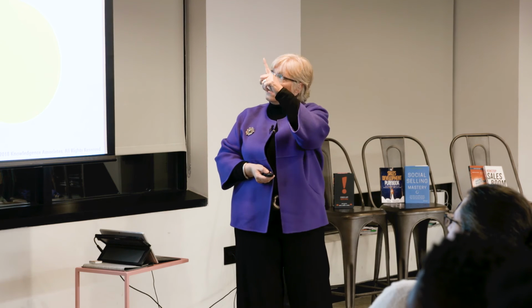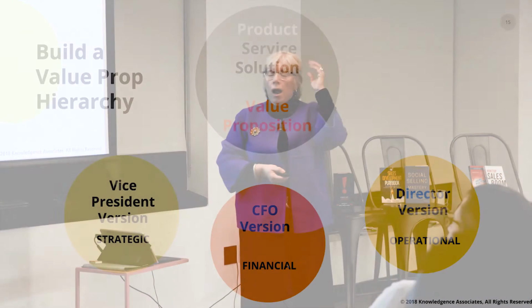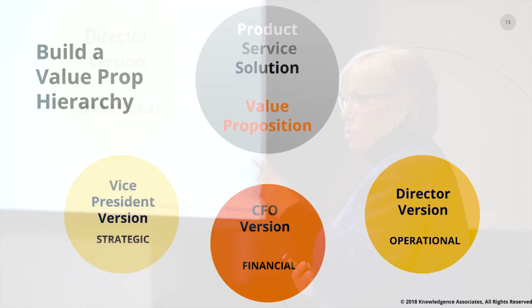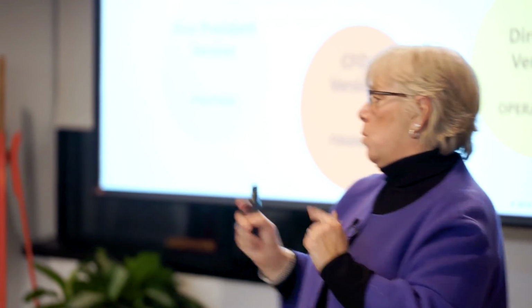So now, let's think about this. I've got my product and service or solution. I've got this sort of value prop, the core one that I've developed, and now I'm going to do three versions. I'm going to do a strategic version for the VP, I'm going to do a financial version for the CFO, and I might do an operational version for the other. So here's the big value prop, and now I'm going to go a little to the right for this guy, I'm going to go a little to the left for that guy, so that I have versions that could actually pivot depending on who I'm talking to. Makes it so much easier.